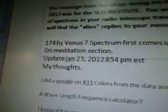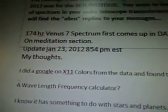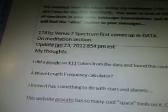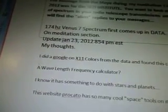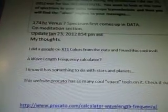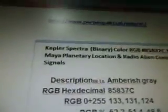So 174 Hertz Venus 7 spectrum first comes up in the data on the meditation section, update January 23rd, 2012, 8:54 p.m. Eastern Standard Time, my thoughts. Okay, so the first time the word spectrum came up in my research was online, in the meditation section. So I did a Google on the X11 colors. Okay, so what I did, it says on here X11 over here. We'll look at the data here. Okay, this is the Kepler Spectra binary color.